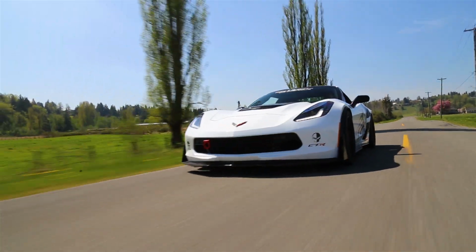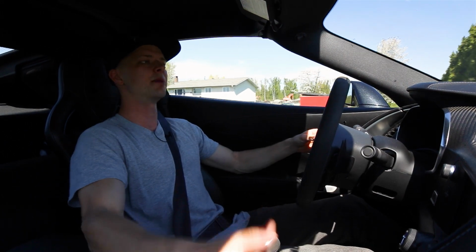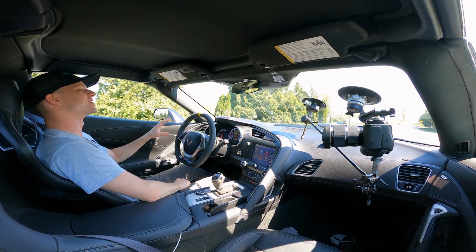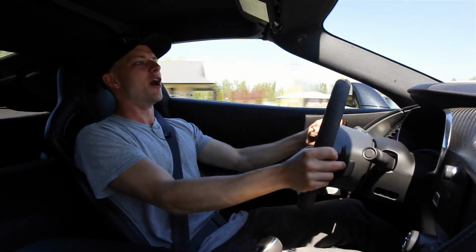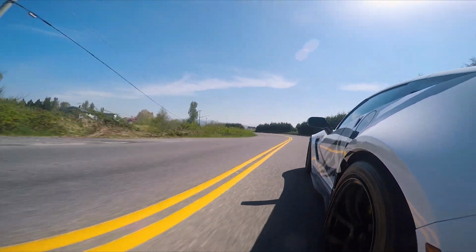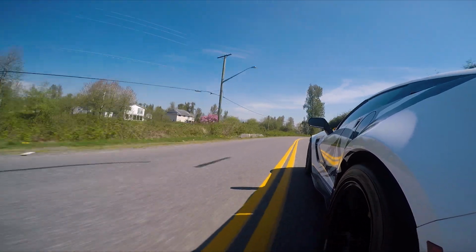It's a great looking car, it's a rad car. They did such a good job with the interior here compared to the C6, but some parts of the C7 are still kind of awkward, which just gives me kind of a chuckle. But I've always found American cars make me laugh sometimes, just with the hilarity that goes into them.